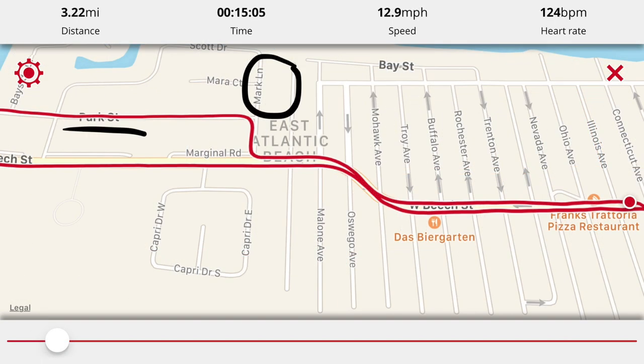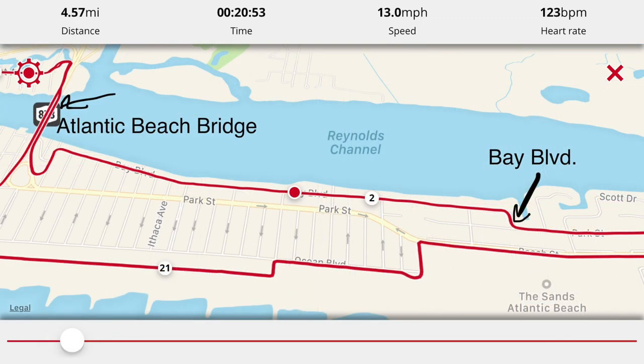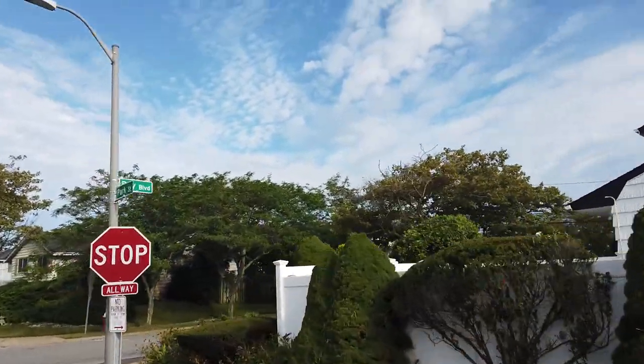I took Beach Street west, made the S turn, and then made a right onto Mark Lane. I made a quick left on Park Street and then made a right on Bay Boulevard. This is what the right at Bay Boulevard looks like.